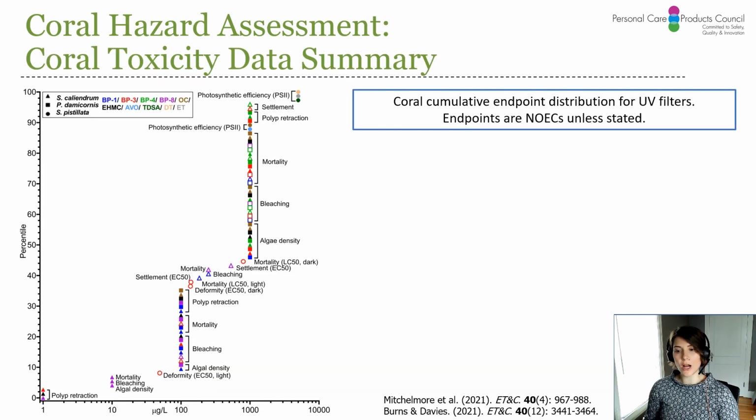So I wanted to summarize all of the toxicity endpoints for you, regardless of whether they were ecologically relevant or not, so we can get a good look at how they all fit together. What I've presented here is called a cumulative endpoint distribution, and it's basically a way of looking at the distribution of NOECs, those no effect concentrations, for each of the endpoints to see how the different endpoints compare, how the different UV filter sensitivities compare, and how the different species sensitivities compare.